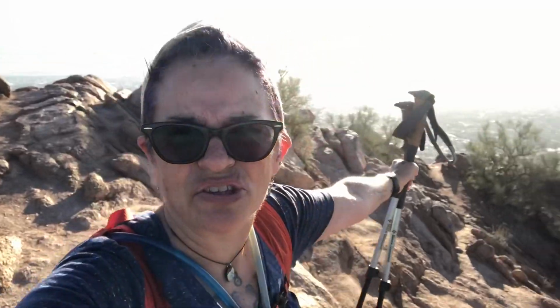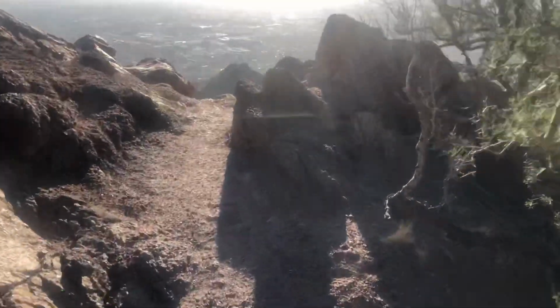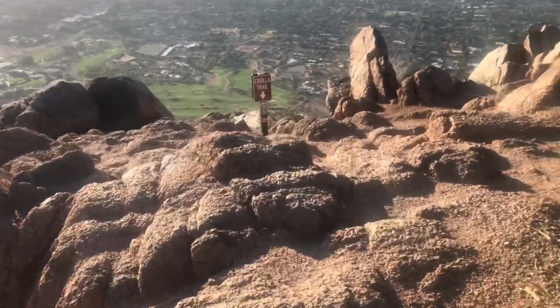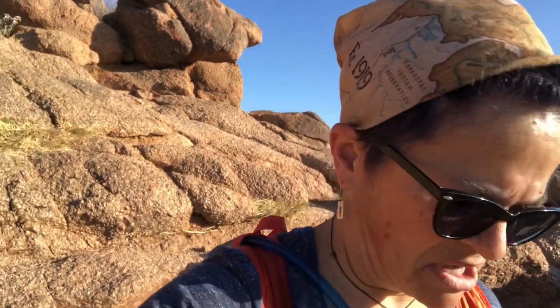We're gonna go down the Cholla Trail. Most of the hiking apps will tell you that the Cholla Trail is easier than Echo Canyon, and I think once you get off the ridge line, that might be true, but this ridge line is super scary. If you're afraid of heights or afraid of falling, keep that in mind.